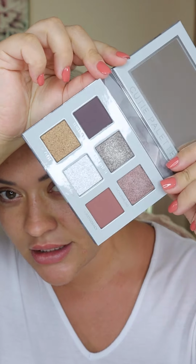You can buy it in the UAE from beautybay.com, and they deliver to the UAE. Check it out. This is the Cutie palette, and it's got 6 shades inside. I don't know if you can see those.